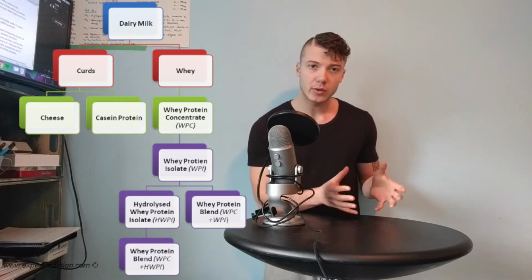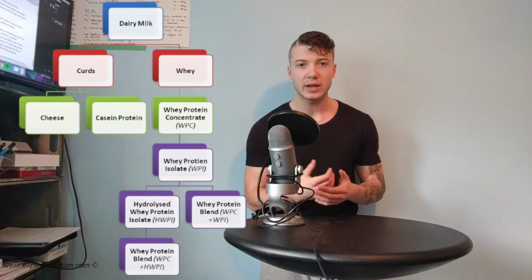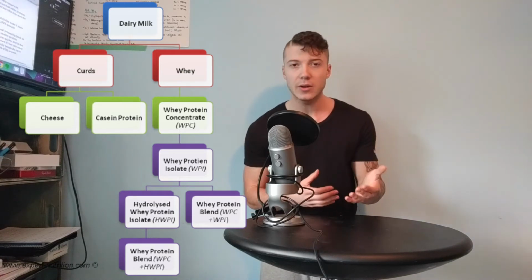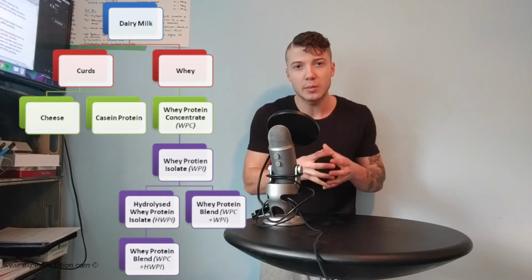The other type of protein that comes from dairy is casein protein. So if you've read up on casein or if you've tried casein, likely you know it's a slow release protein. And basically how that works is when it gets into your stomach, it comes in like a glob or a clot in your stomach and slowly releases the nutrients over time.